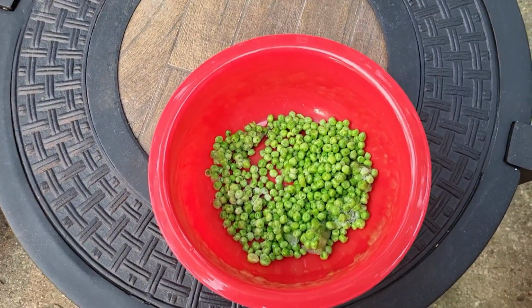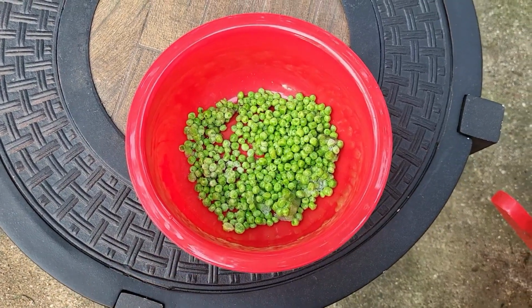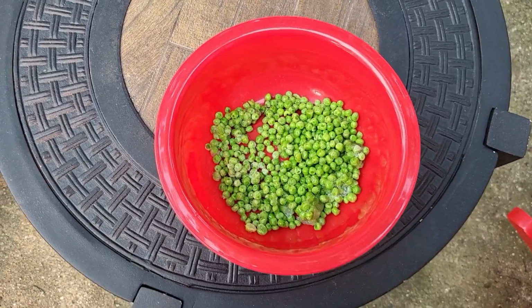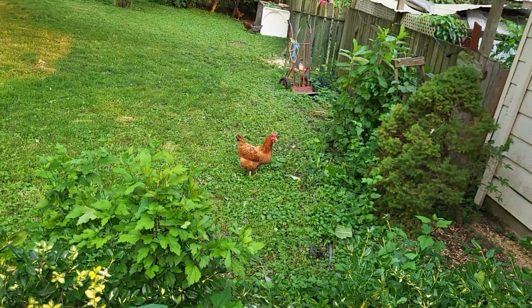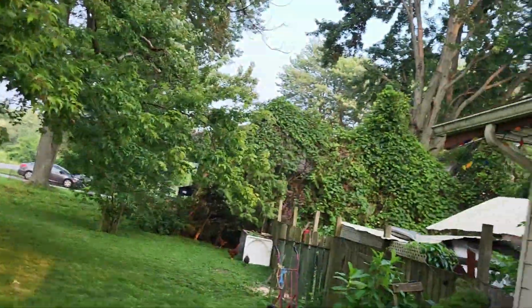Okay, got some peas for Jethro. These were the worst peas I've ever bought. They're so tiny and small. They're good for nothing, but Jethro likes them. Bill? Will you give this to Jethro?